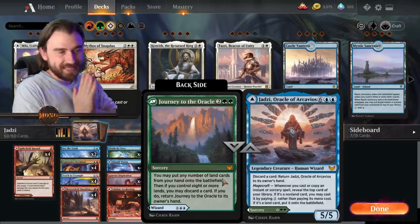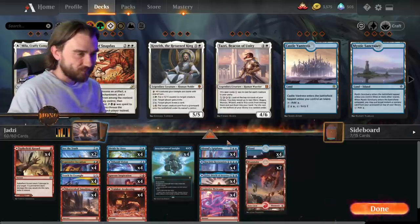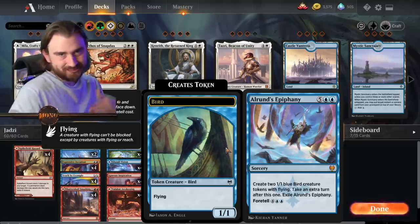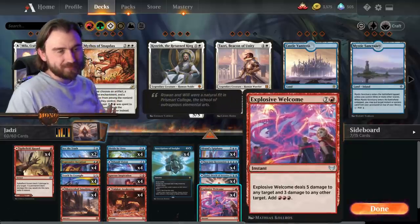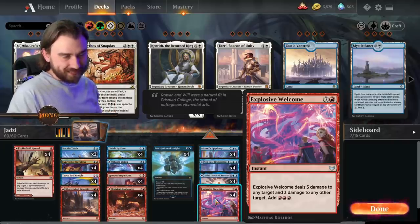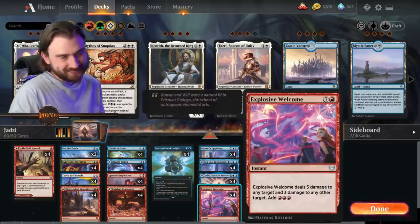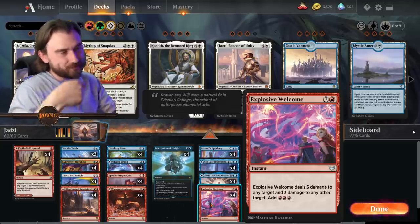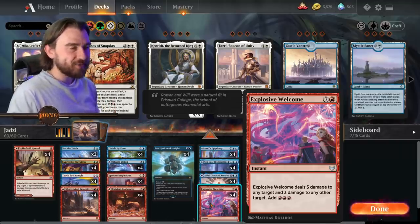So how are we gonna play, you know, things forever, or almost forever? Well, here's what we're gonna do. We're gonna have, of course, Alrund's Epiphany, so that when we eventually run out of manas with this, we can just take another turn after this. So that's one way. We also have, of course, Explosive Welcome, another new card from Strixhaven. It is 5 damage on target and 3 damage to any other target, and you get 3 manas. So, of course, this is only gonna cost 1 mana to play with Jadzi, so it's pretty good, and it gives us a little bit of manas. We just continue playing cards, and hopefully not running out of cards in the deck. That's usually the most scary part about playing this deck.